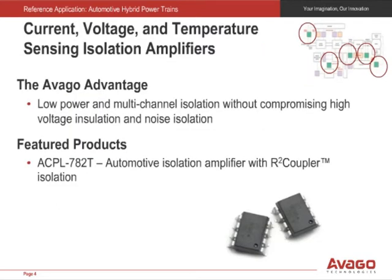Avago's R-squared coupler technology-based isolation amplifiers feature a thick triple insulation layer construction that forms the basis of their reinforced insulation ratings. The ACPL-782T is based on Avago's proprietary Sigma Delta analog-to-digital converter technology, and it features a fully differential topology. The ACPL-782T automotive isolation amplifiers are AEC-Q100 compliant with an 891 volt peak working voltage and 6,000 volt peak transient overvoltage rating.